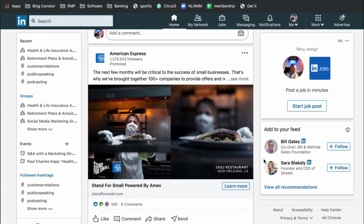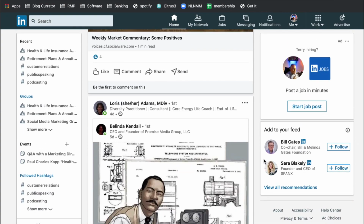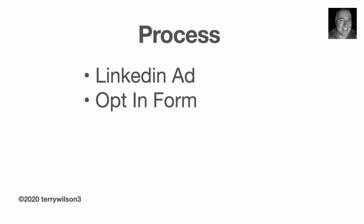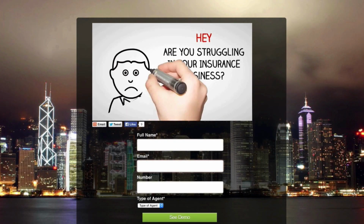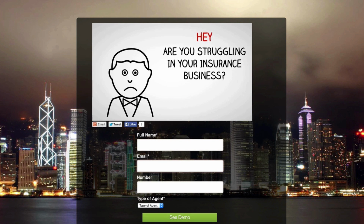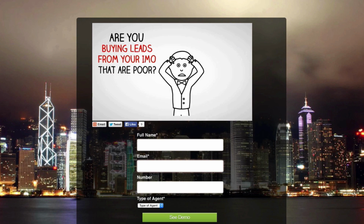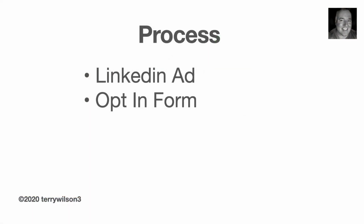So what does the process entail? We have specific ads that we show you how to put on LinkedIn. This is a particular strategy we're using here. The process starts with a LinkedIn ad, driving it straight to an opt-in form. An opt-in form is like a page that's got a form where they put in their name, their number, and their email address to get information. And the information they're seeking is based on the ad copy that we give you to put on LinkedIn.